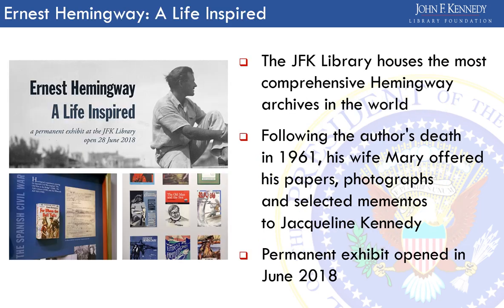So in addition to the museum, and again, some of you may know this well, some may not, there's a special relationship between the Kennedy family and the Hemingways, and I'm happy to talk more in the question and answer about how that relationship developed. But suffice it to say, we have 90% of Ernest Hemingway's papers. It's really a treasure trove, a mecca, not just if you care about the president, but if you care about Ernest Hemingway. And just this year, last summer, we opened the first permanent exhibit that is magical.